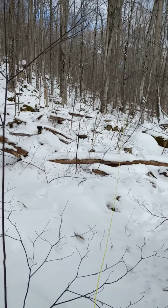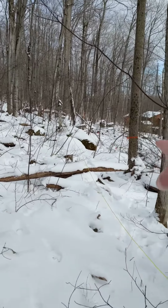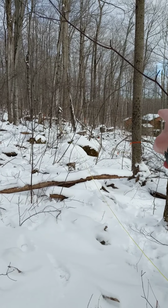Hey Trevor, can you move to the corner of the cottage right over there? Come straight ahead, yeah. This one here? Yep.